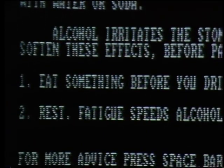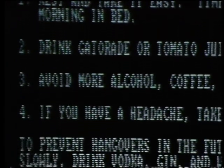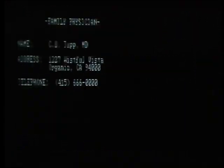The online medical guide covers everything from acne to venereal disease. One example of its advice is hangovers. It helps you decide if you're suffering from one, and then offers advice on how to avoid them. It suggests eating some cheese before drinking. Or, if you have a headache, it takes you through a series of questions to figure out why you have a headache. It also has a section for all your medical telephone numbers.